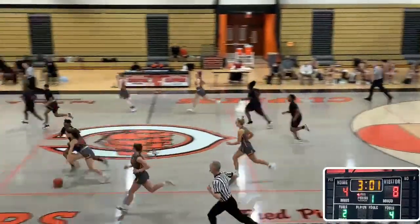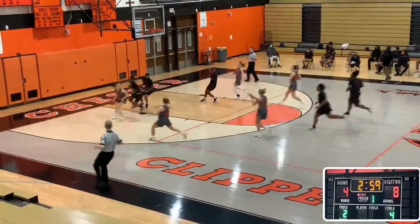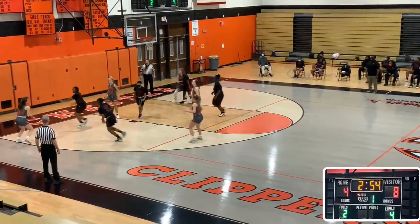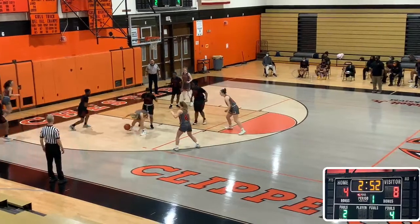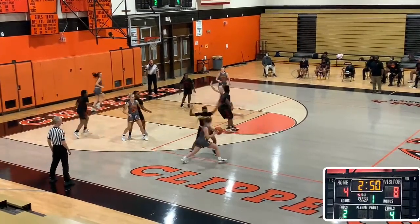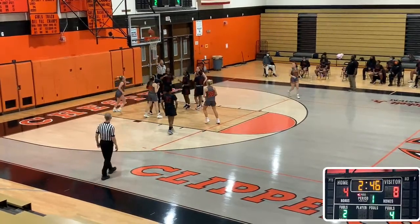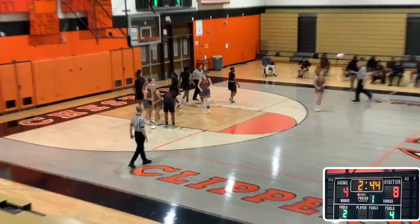Penncrest on the move. Number 13, Kershey, driving. Pulls it back out. Swings to number 2. Back to Kershey. She's got a little happy feet in there, not being called. And the basket is good.